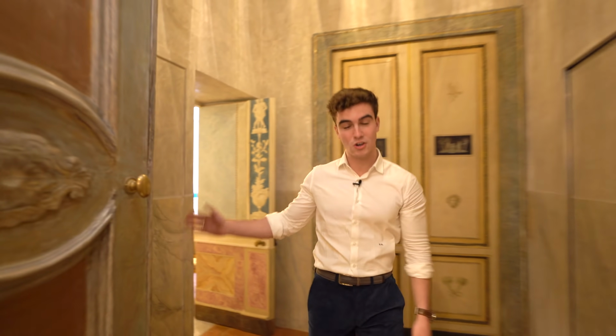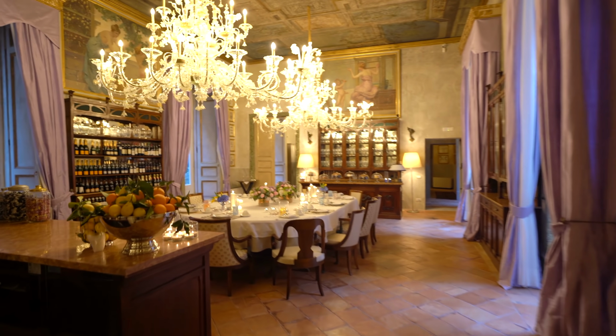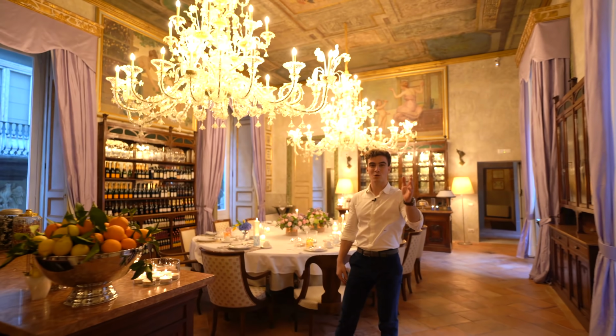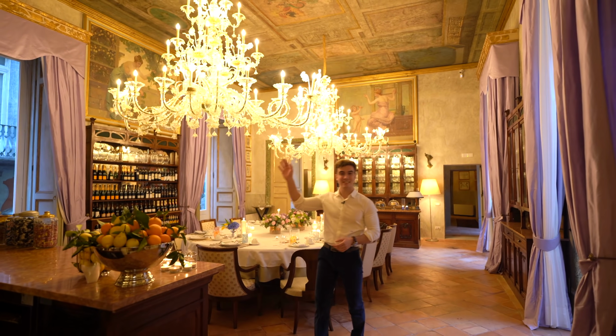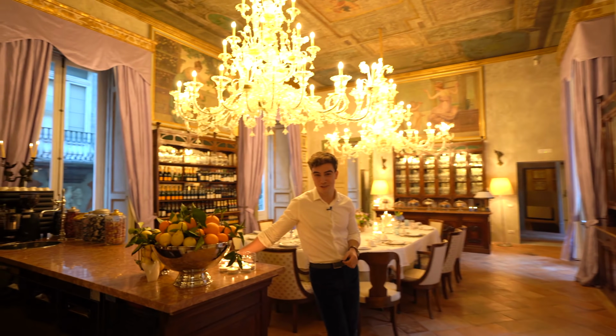And at the end of the enfilade, we get to this breathtaking dining area. It is full of details that I don't even know what to say, starting from the terracotta floors, the antique doors, the paintings, the ceilings. There is really nothing else you could ask for.